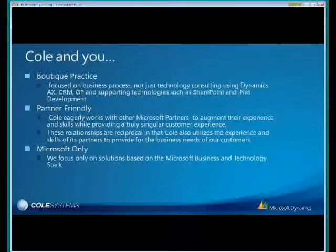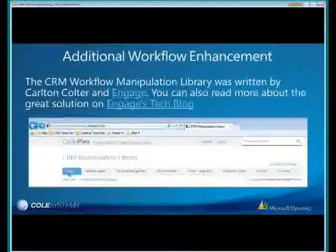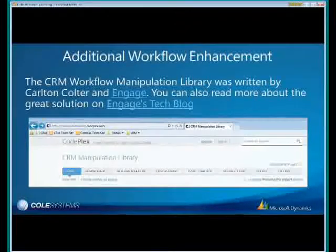A bit about me. I have been involved in the CRM space since the days of DOS and the early contact managers. I've been through the migration from CM to SFA, Sales Force Automation, all the way up to now the XRM area. My experience and background is pretty wide-ranging. I've done ERP solutions, EDI, the whole nine yards, and have done work for mom-and-pop shops all the way up to Fortune 500 companies. That's basically a little bit about us.